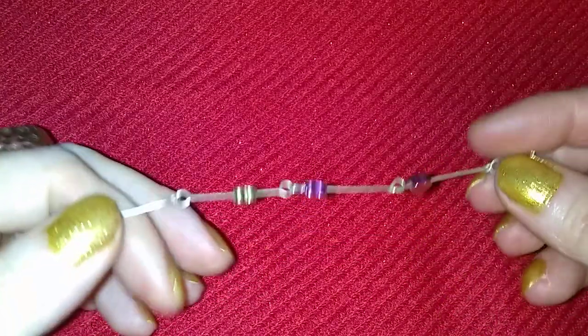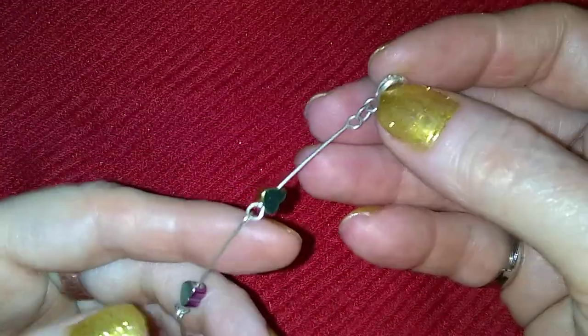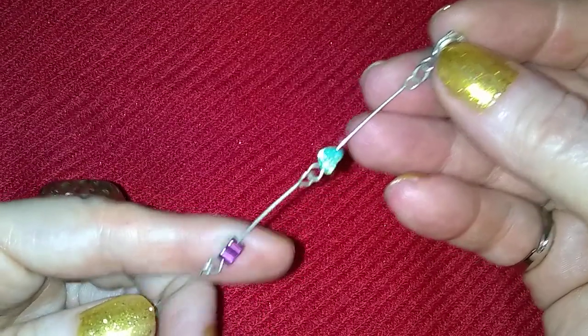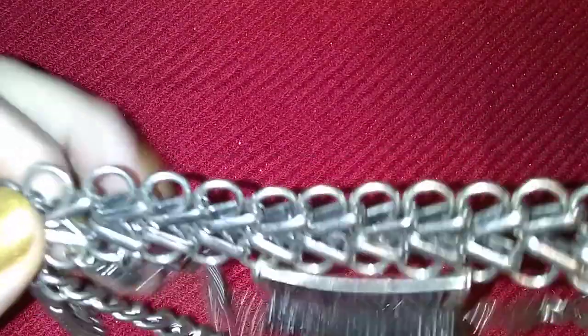And then we have this little bitty thing. Another gift from the grandchildren, I guess. It's got little hearts on it. Little Aurora Borealis hearts. And then we have this, last of the necklaces.